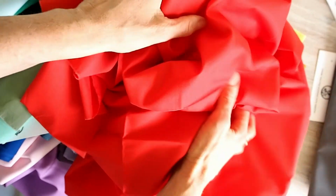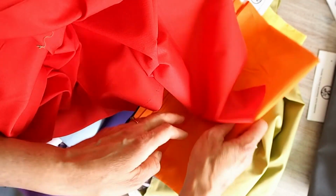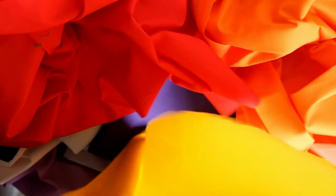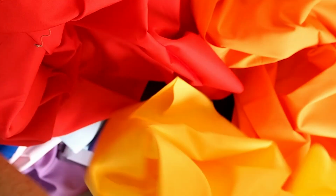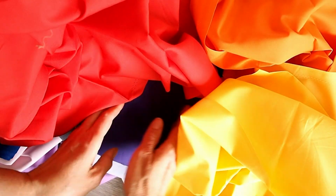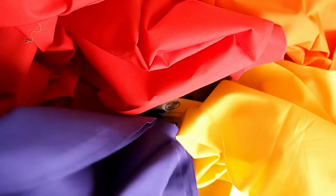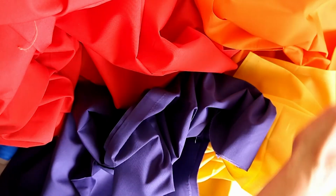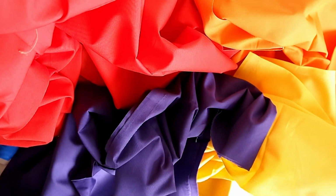But again, that red just works so well. It works well with the oranges that we have. So if you've got a rainbow crazy person in your family like I do, look at the colours that we're popping down here, so you can really explore all of the wealth of colours within that poplin colourway.